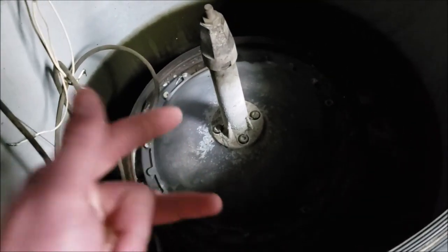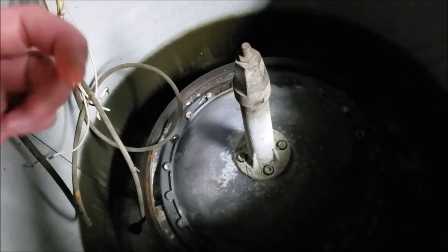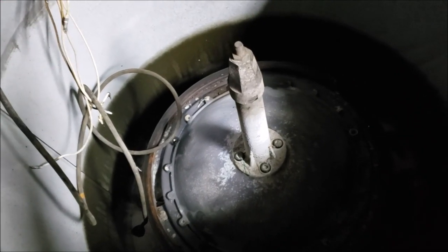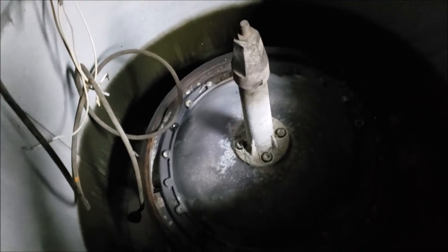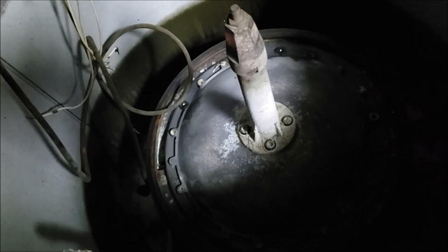The spin clutch and everything else, well, I don't think it's really a clutch. It's not a clutch, technically. The spin bearing and clutch spring are at the bottom, and this is the transmission right here. This is the drive block that the agitator bolts to.